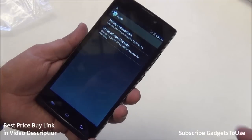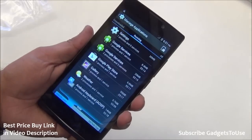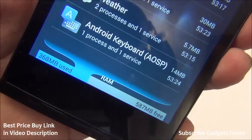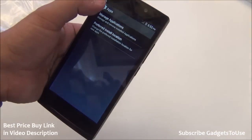This device has 1 GB of RAM, and let's take a look over the RAM scenario, how much RAM is free out of 1 GB. So out of the box you will get approximately 587 MB of RAM free on this device, and 368 MB of RAM is being used. Again, the amount of RAM available on this device out of 1 GB is fairly good.